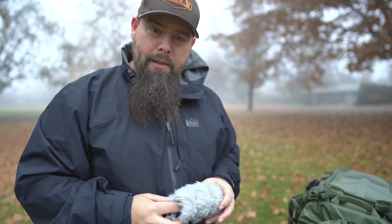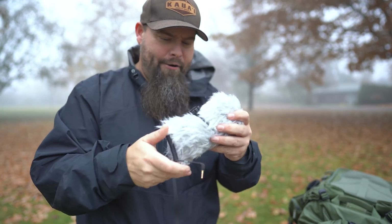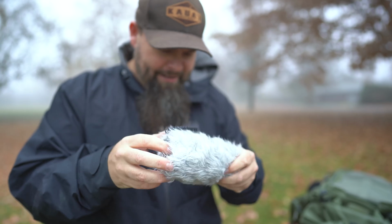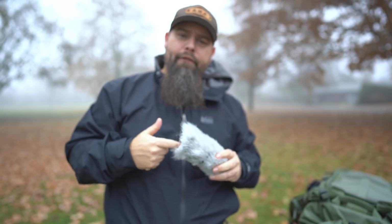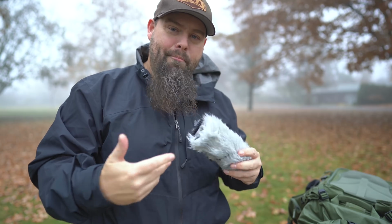You need to not use that. One of the microphones that most people start off with is the Rode Video Micro. And I know this doesn't look like a Rode Video Micro, but I promise there is one in here somewhere. So inside here is just a Rode Video Micro. It's like a $70 microphone. And the beautiful thing about a Rode Video Micro is that it does not require a battery of any kind.